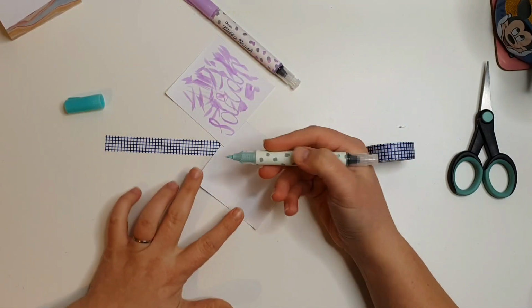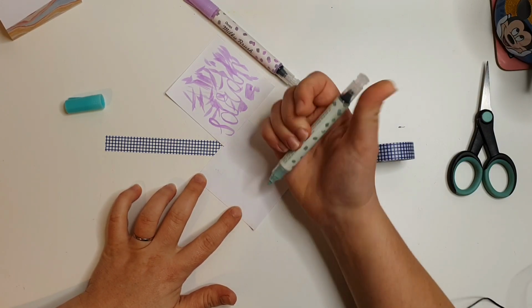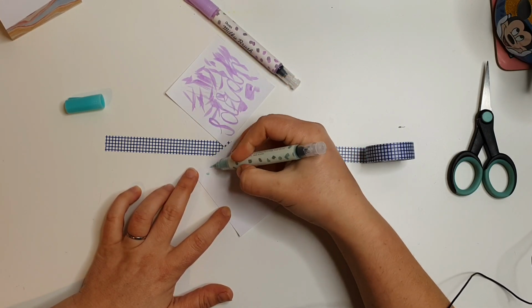I kind of bought them with art journaling in mind rather than brush lettering as such, because I art journal as well. And I have done an art journal spread video. I've just got to do the voiceover thing for it.